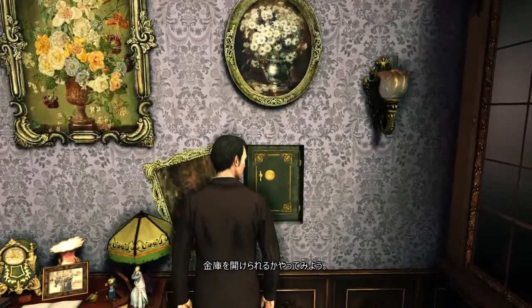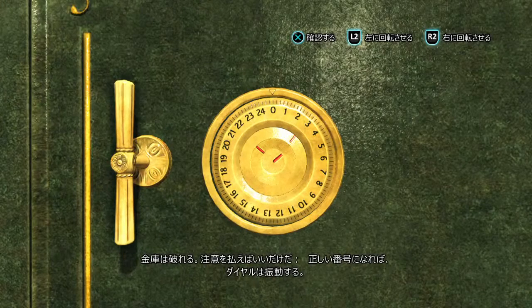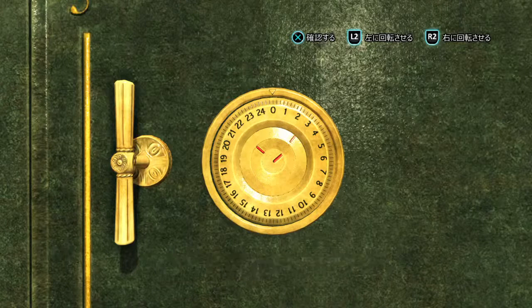Let us try to open this safe. This safe can be cracked. I only have to pay attention. The dial will vibrate when it is set to the correct number.